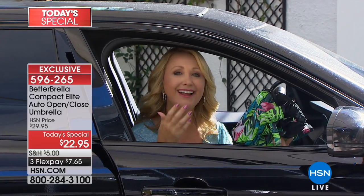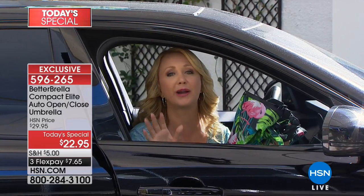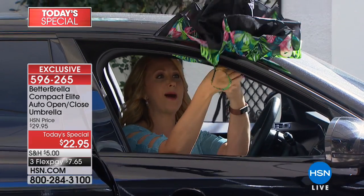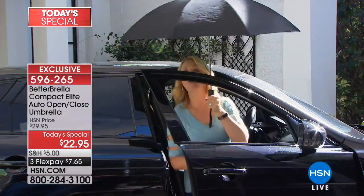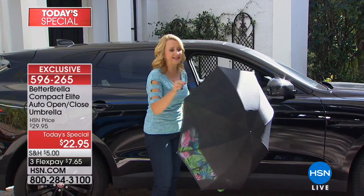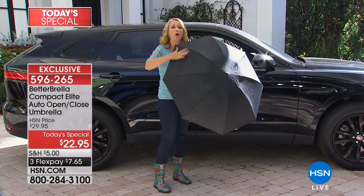What a concept, right? And then how many times have you done this? You've waited in your car because it's raining like cats and dogs outside and you just don't want to get wet, but you're wasting a lot of time. With better umbrella, all you do is you pop that umbrella out, and with one touch of the button, you are instantly and immediately protected from the elements. Again, big giant canopy on this one. Dual layer design. It's that brand new hydrophobic technology. So this brand new fabrication means that the water rolls right off.